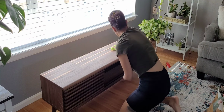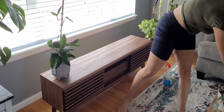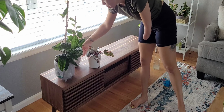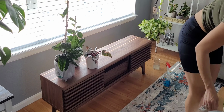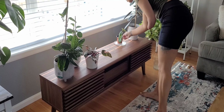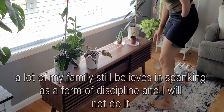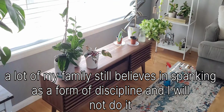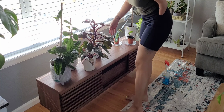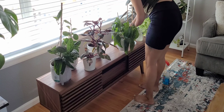I will never spank my child. That's just not a form of discipline that I like to do. That's not my parenting skill. And I remember being super timid about this, especially around family and friends, because there's a lot of people that disagree with that, you know? And y'all, I mind the business that is mine. You raise your child how you want to, it's your household. But me personally, I don't think that's an effective form of discipline.